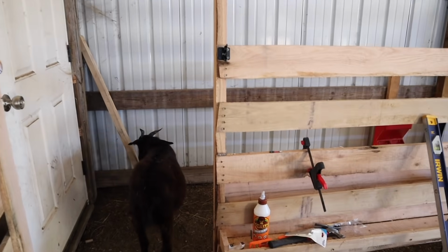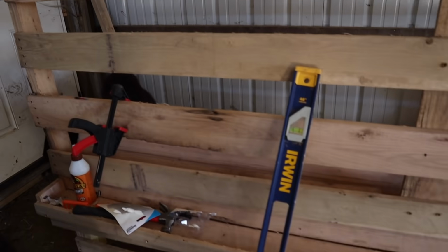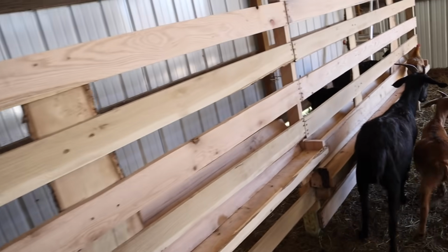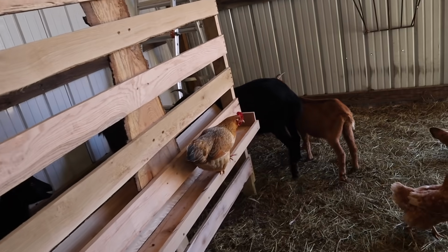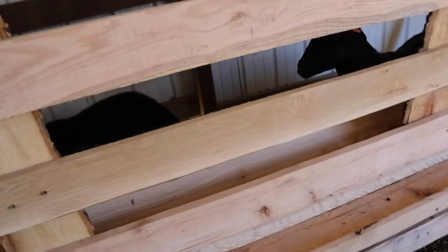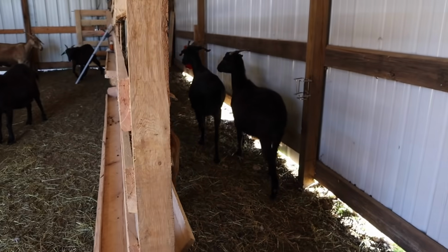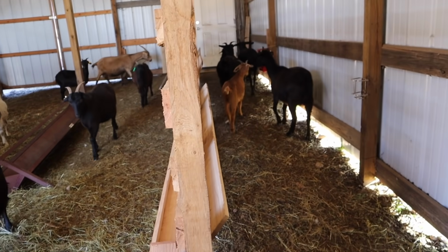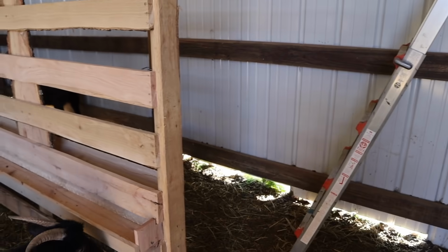All right guys, so this project is starting to wind down. The feed bunk has been working out excellent. And you can see the chickens have taken up residence in this goat barn. And they know right where the food is. So now all I got left is the jump gate for Daisy or whatever livestock guardian dog we got.